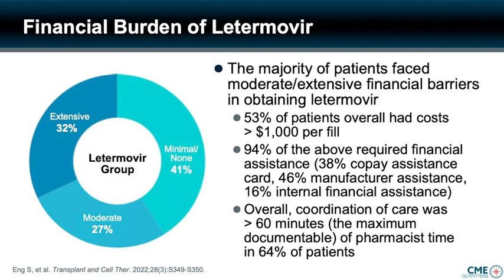But some of our colleagues, Stephen Ng and Greshma Vadakal, did a study looking at the financial burden of transplant overall, so looking at high-cost medications, and letermovir was one of the medications that came up very often. About half of patients had very high costs, over $1,000 per fill, at least for their initial fill. And actually, the vast majority had at least moderate to extensive financial barriers in obtaining letermovir.